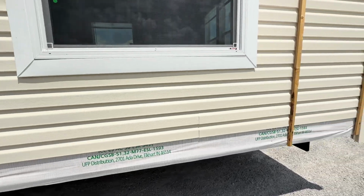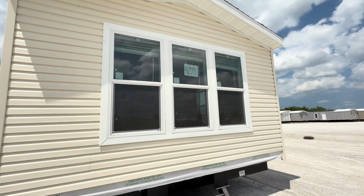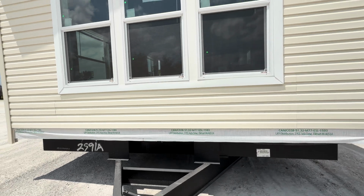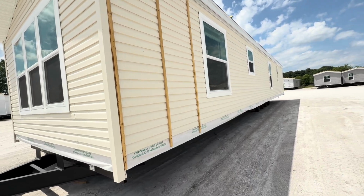Now, the new thing that I saw and what drew me to this home is, look at this, guys. Three windows on the end. I've never seen it. I mean, I saw it back in the day when those were bay windows, but I've never seen it recently on any home. So I had to get out here.